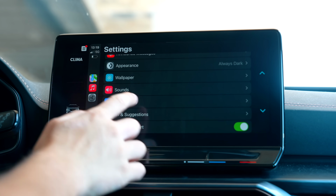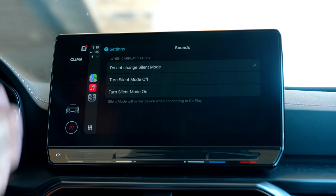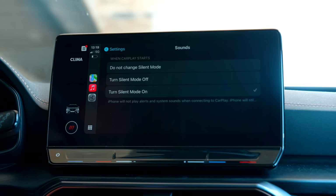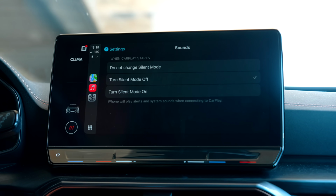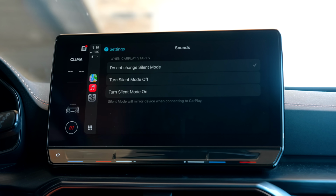If you go inside of settings and then go inside of sounds, we now get silent mode inside of CarPlay. We get three different options. First off, whenever you connect CarPlay, it will automatically turn on silent mode on your iPhone and on CarPlay. You have the option to turn silent mode off, so if you do want sounds, you have that option still. Or do not change silent mode. What this will do is basically mirror whatever your iPhone is. If it's in silent or not, it will simply mirror that. A lot of people like the sound, so whenever they're driving, they get a sound and they can see whoever's calling or texting. Some people don't. It depends on what you want.